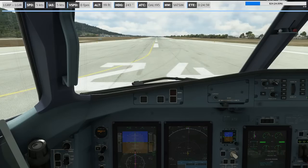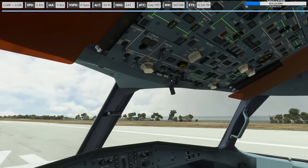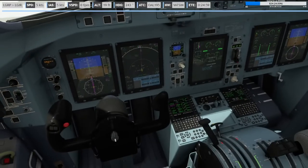Olympic 195, ready. Olympic 195, wind 240 at 5 knots, runway 24, cleared for takeoff. Wind 240, cleared for takeoff, Olympic 195.